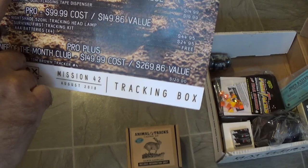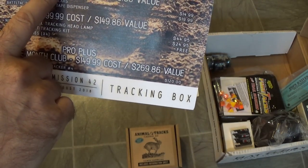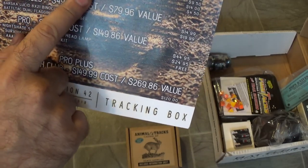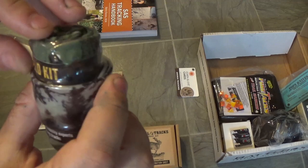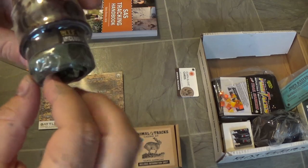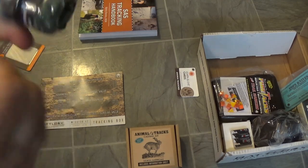Okay. So, the Wazoo Tracking Field Kit. WTF. Oh, the Wazoo Tracking Field Kit again. Bandana for $14. So, here's the Wazoo Tracking Field Kit for $14. It's a bandana. It's a $14 bandana.